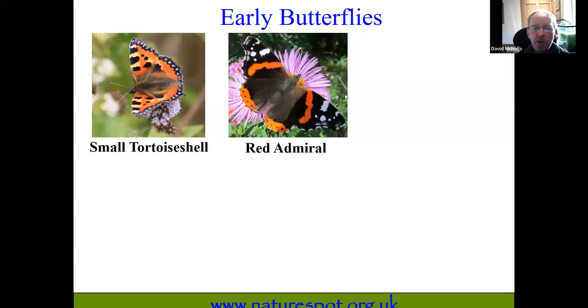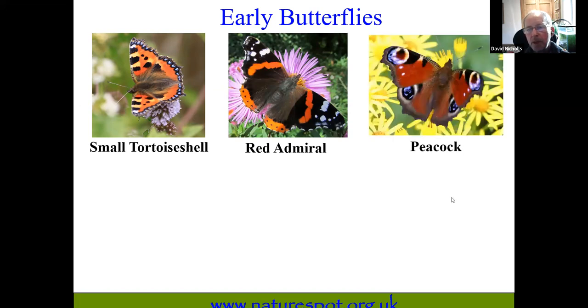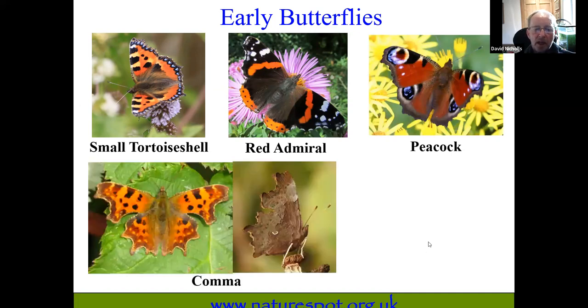Another one, you may be familiar with some of these, the Red Admiral, with these kind of bold red slashes across its wings. The peacock, how can you mistake that for anything, with the peacock eyes on its wings. The comma, often when you see the comma, you just see this flash of bright orange.